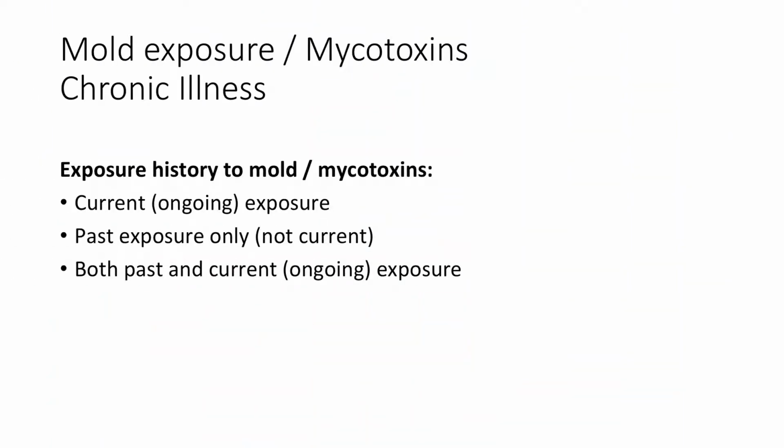So Dr. Nathan's already touched on this. When I look at every single mold mycotoxin case, I look at three issues. Current exposure: are they living or working in an environment where they're still being exposed? Is their exposure past exposure only and not current? In other words, their current environment appears to be fine, they've had good testing done on their home, they don't work, so they don't go to a place of employment, and their only exposures are in the past. And then we have a number of patients in which it's both.